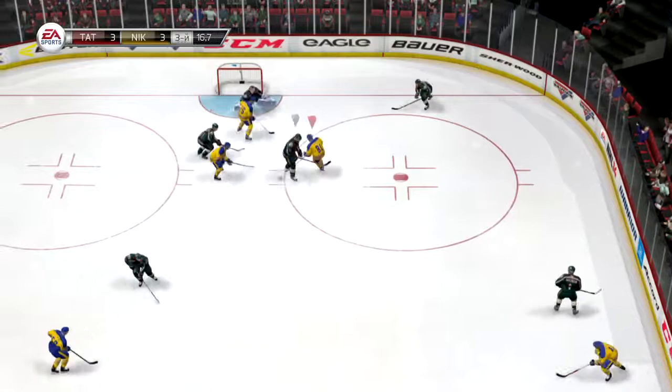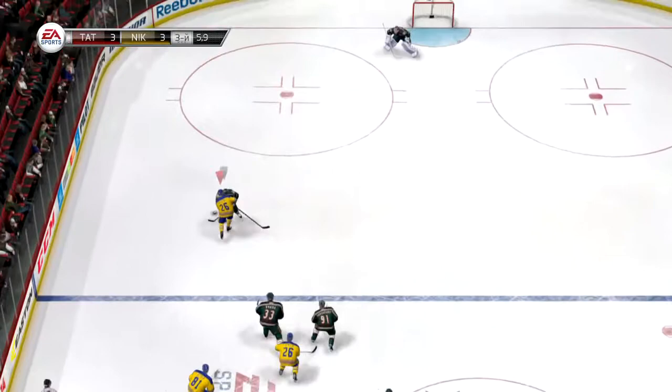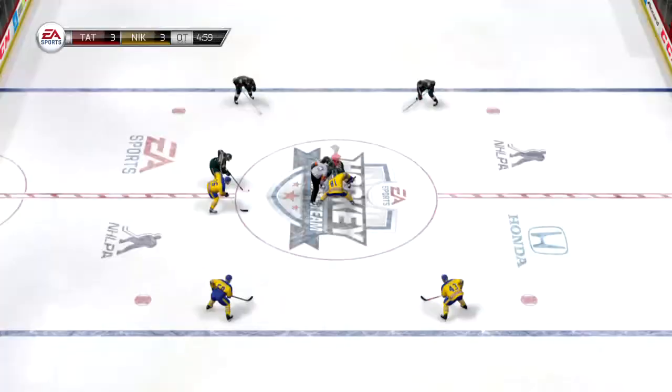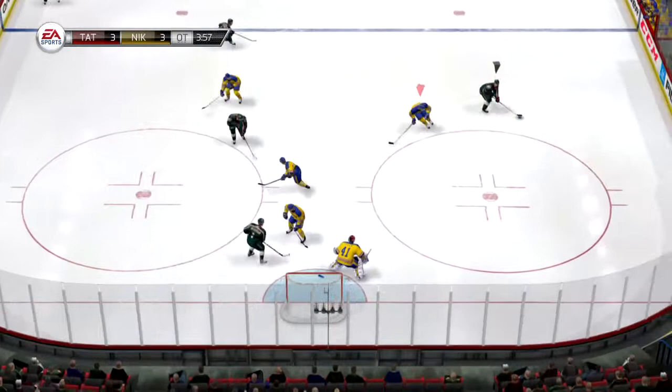Chara to Tarasenko. Up the boards. 2-on-2 in the rush. No lugging the puck here. Off the wing, back into the middle to Paul Stastny. And we are underway in overtime, looking for a game winner. Good possession right there along the point. Up to the point. He'll move it himself.